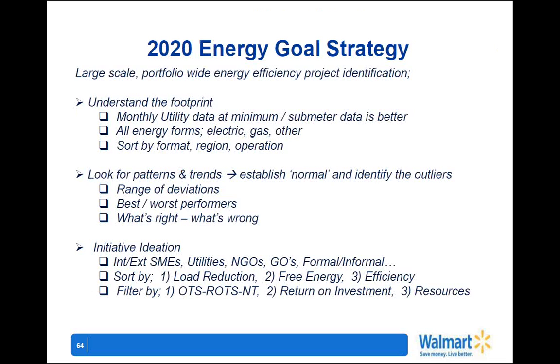A very fundamental strategy going forward, first and foremost, is to understand the footprint, and both Carlos and Cara made that point. I can't emphasize that enough. It's extremely important. You have to understand where you're at to know where you're going. Once you understand that footprint, you look for patterns and trends. You establish your norms and identify the outliers, and then you work towards an ideation process around those projects. For us, that's assembling subject matter experts who can pull this ideation together. We sort it by load reduction, free energy, and efficiency, in that order, which is a pretty fundamental, elementary approach. So we're not doing anything super scientific here.